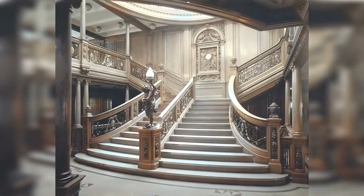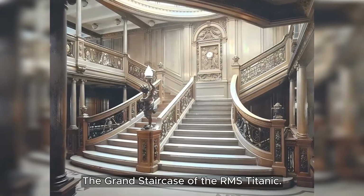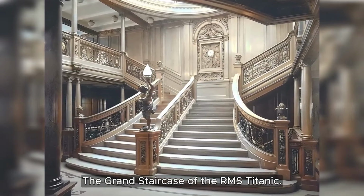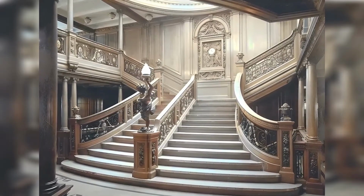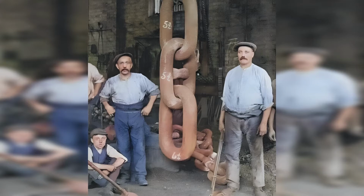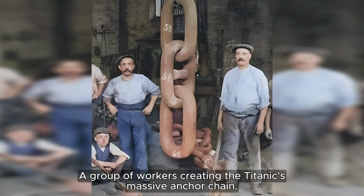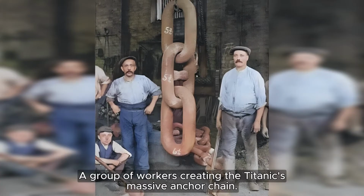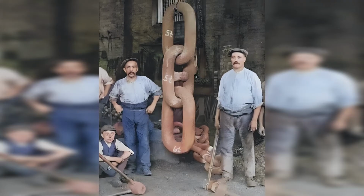The grand staircase was opulent and impressive. Located in the first-class section of the ship, it was constructed from wrought iron and featured oak paneling, intricate carvings, and bronze cherubs. Higley & Sons, with their proven track record, was chosen to make the Titanic's massive anchor chain. The largest link within the anchor attachment measured 36 inches, while the others were forged at 33 inches.